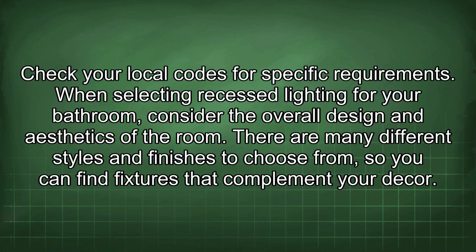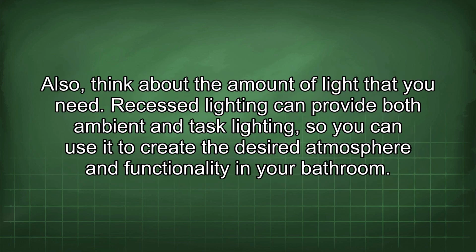When selecting recessed lighting for your bathroom, consider the overall design and aesthetics of the room. There are many different styles and finishes to choose from, so you can find fixtures that complement your decor. Also, think about the amount of light that you need.